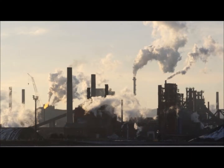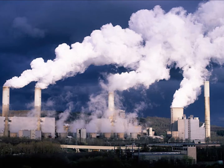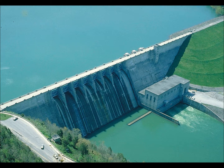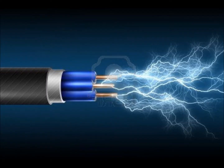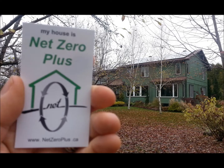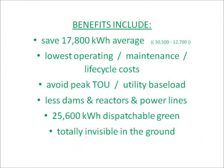Our governments have warned us that they'll get us off carbon energies by imposing taxes and levies, but they also want millions of electric cars, which means more dams, nuclear reactors, and high-voltage transmission lines. Perhaps it's time to slow our obsession with more energy and consider a sustainable strategy to become a net zero plus nation. A net zero plus heat pump is the best energy and environmental bang for the buck.